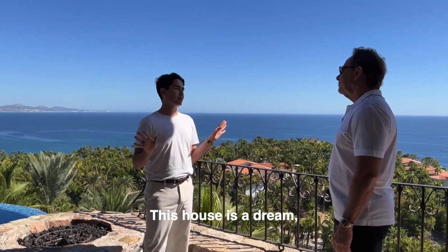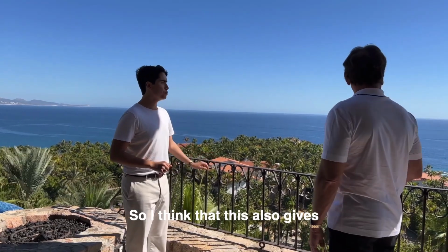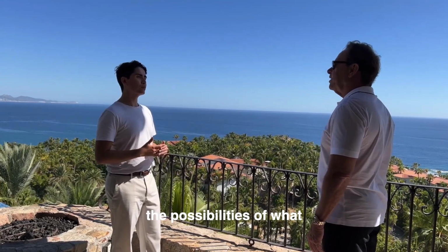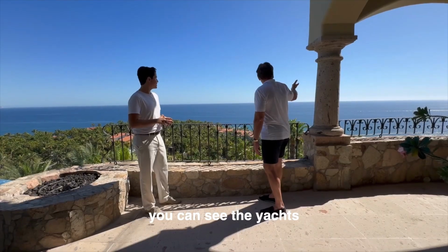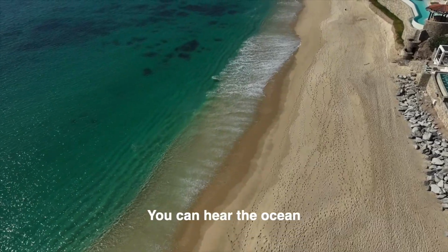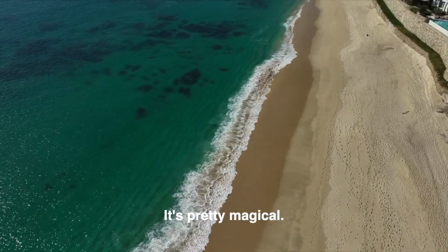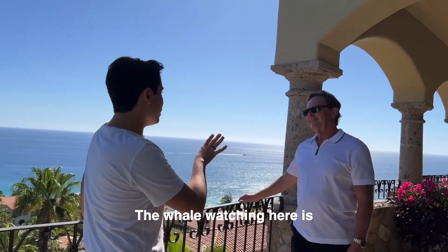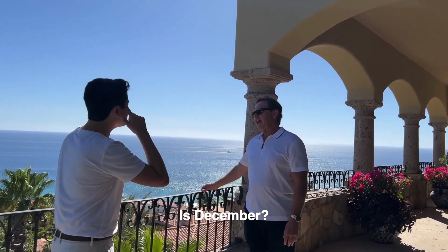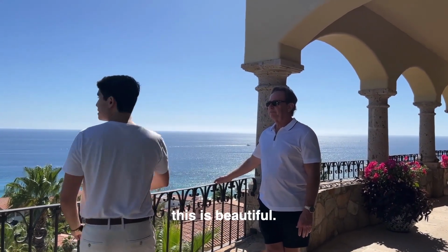This house is a dream, I think. It has everything. It's safe. The community is really safe here. So I think this also gives you an insight into some of the possibilities of what to do when you're here. You can see the yachts going by, the whales going by. You can hear the ocean pounding on that beach that you were just at. It's pretty magical. The whale watching here is amazing. When is the season of the whales here? It starts in December and goes through April. Wow, this is beautiful.